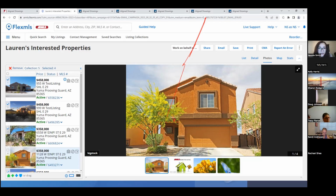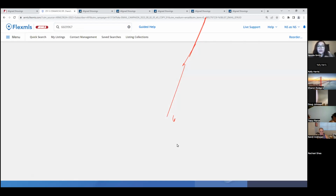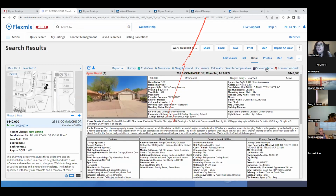Let's see. I still don't see showing time on my new listing. Okay, Karen, let me go ahead and take a look at this one here. 9967. So it looks like you want to use showing time on it. So I do see showing time here.